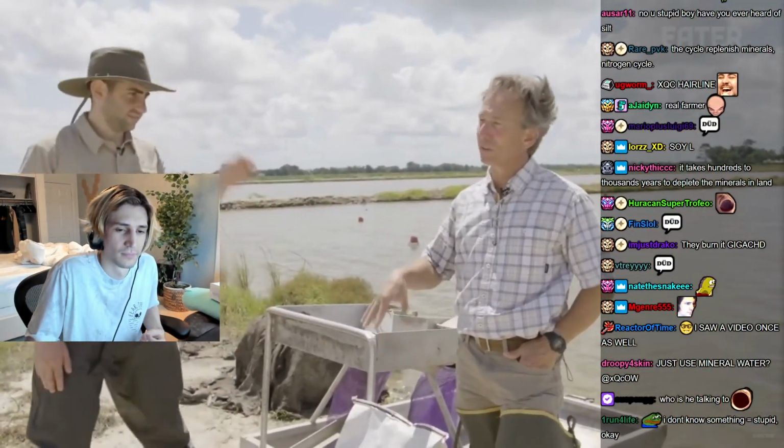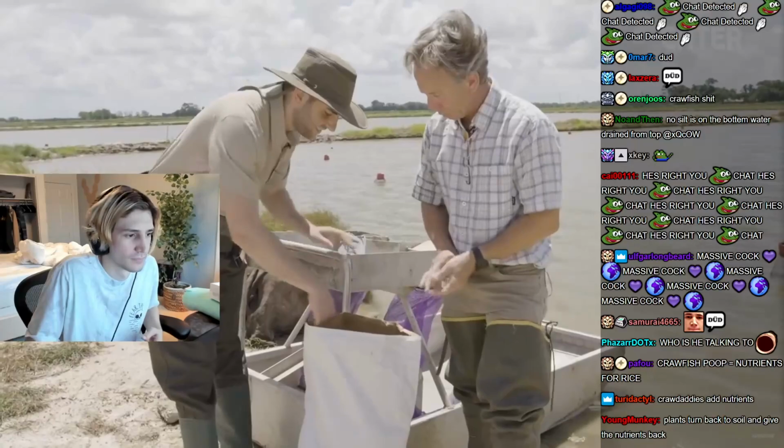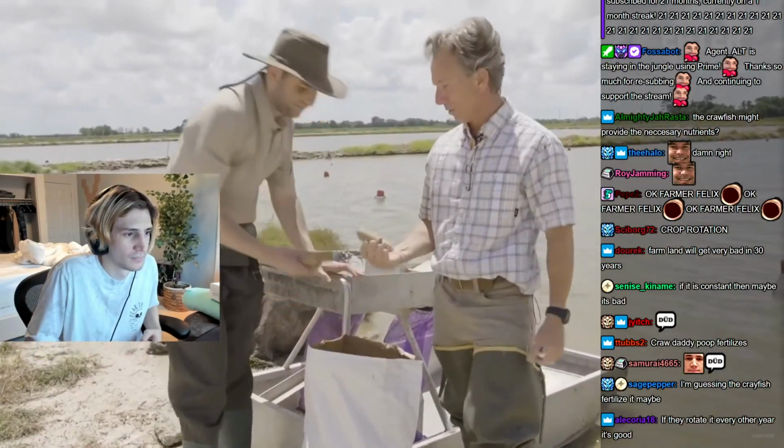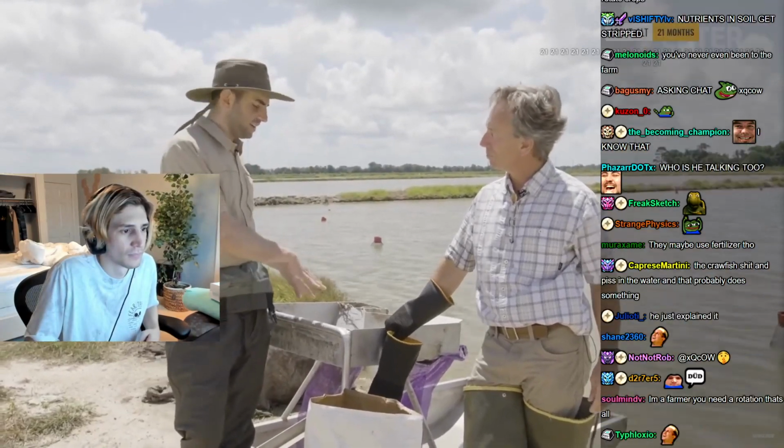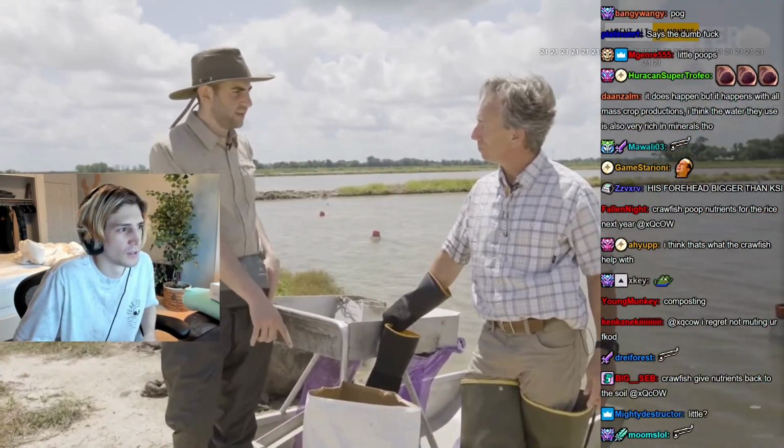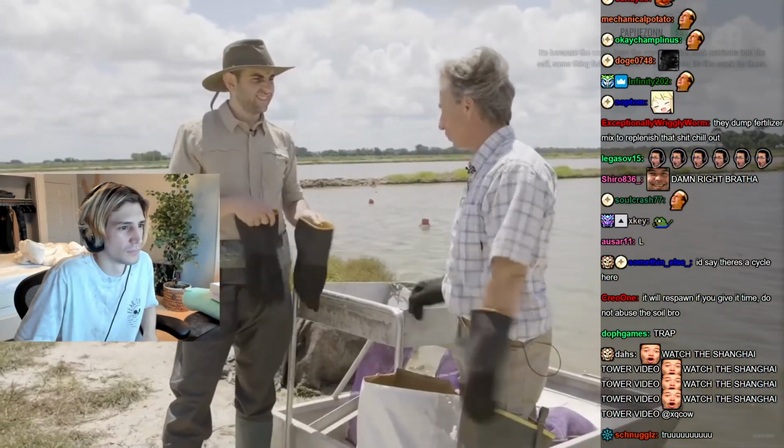So what we have here is a bag of artificial bait. It's basically little biscuits. We put 1 or 2 of these per trap. Okay, we'll grab a trap, sort it, and then refill the trap with the bait. Correct. So why do we need the gloves? Because the crawfish are nippy.